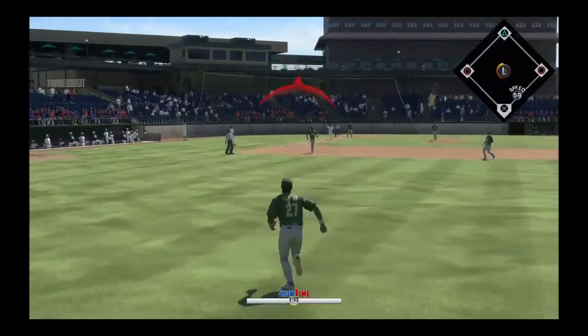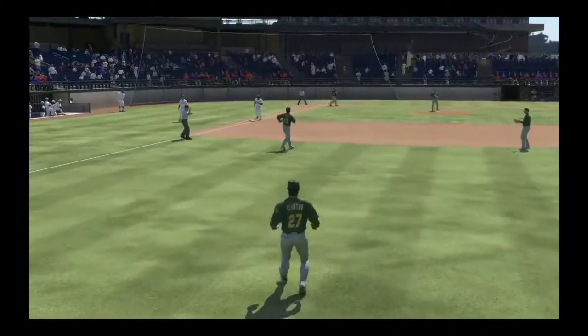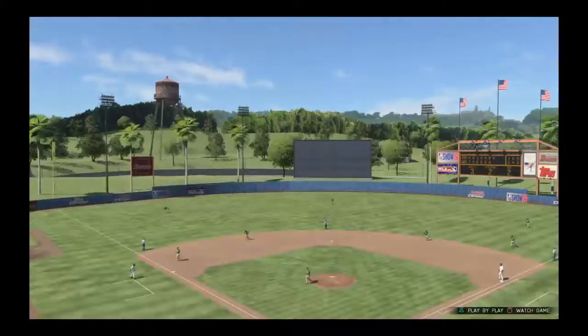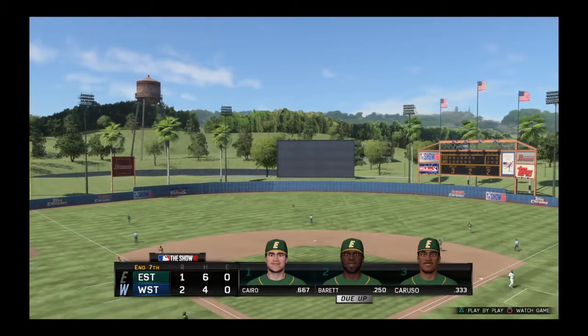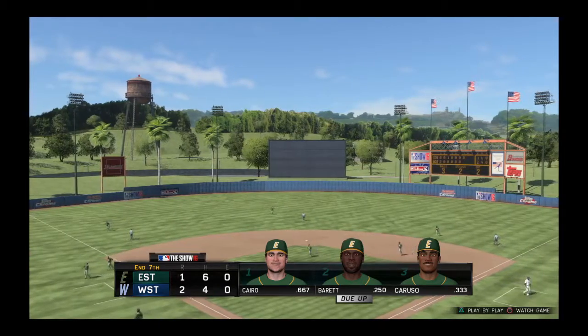This pitch is popped up, calling for it, Caruso. He makes the play, and that'll end the inning. So they're held in check here this half of the inning. 8th inning coming up. The West Stars lead this one 2-1.